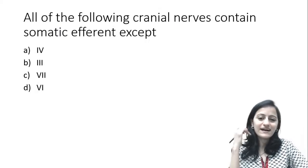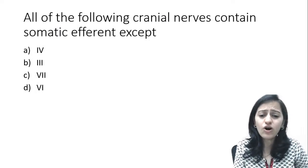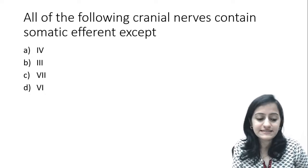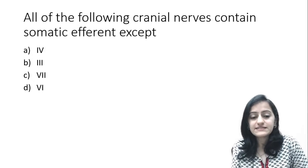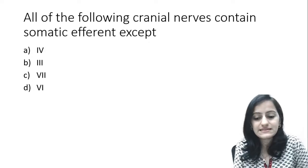So let's start with a pre-test, a pre-session sort of question here. All of the following cranial nerves contain somatic efferent except which of the following? Cranial nerve 4, 3, 7, 6.